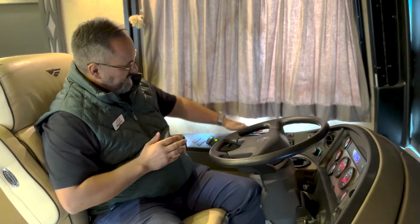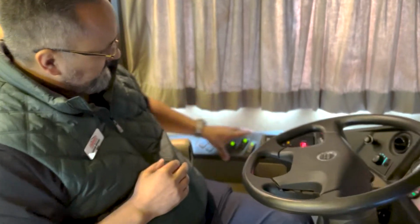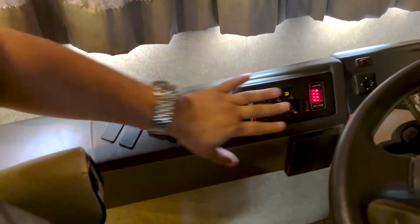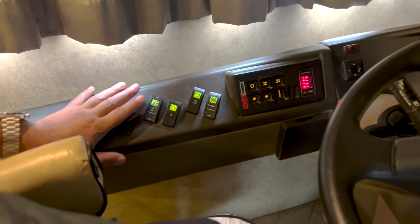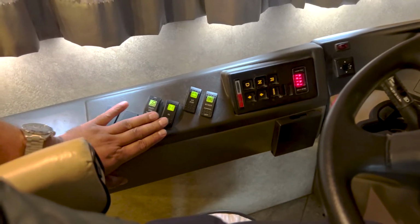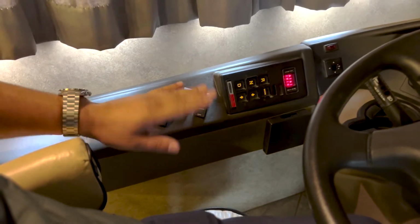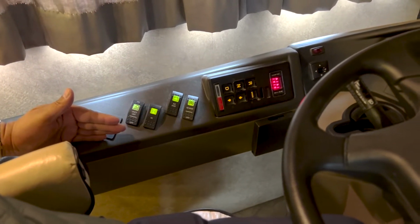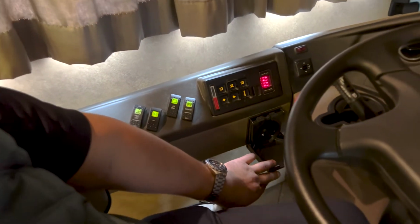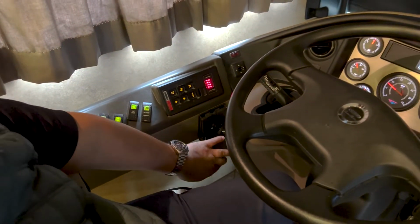And I do like the way that they developed this. They've actually put this armrest part with all these buttons at about a 45-degree angle. So it makes it really nice. It's not too hard for me to just glance over and see where all my buttons are. I do have a couple of nice cup holder locations here. Got my coffee, my water all set up.